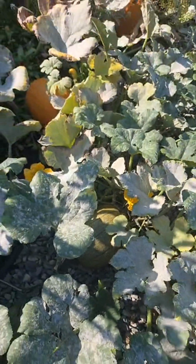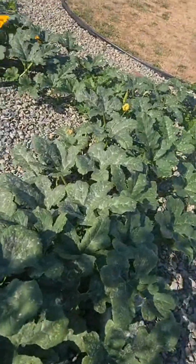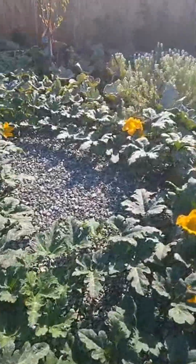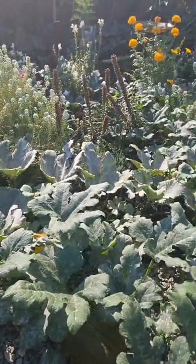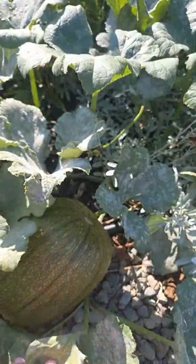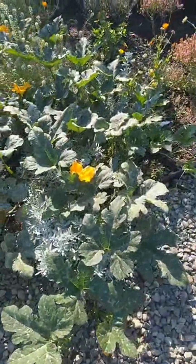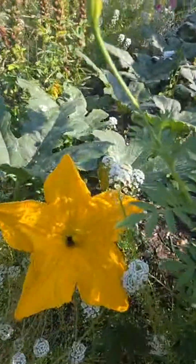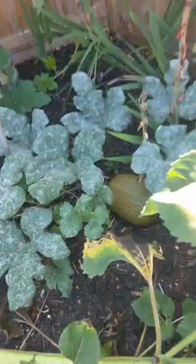Pumpkin number 5. Pumpkin number 6. There's more in here. Pumpkin number 7. Pumpkin number 8. Pumpkin number 9. Pumpkin number 10. Pumpkin number 11. If this actually turns into something, it'll be pumpkin number 12. Oh, let's just check out that little bee for a minute, enjoying the flowers. Pumpkin number 13.